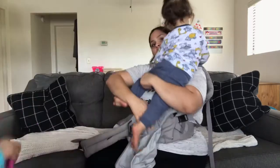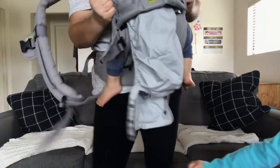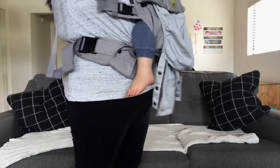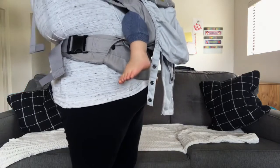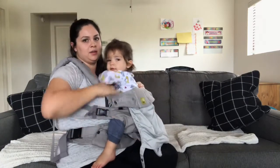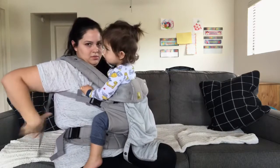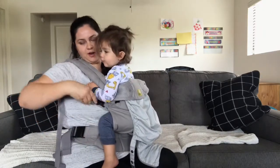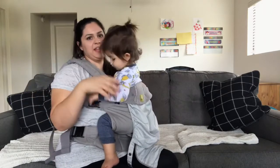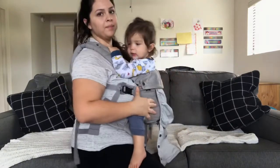Let's do a little demonstration. So like I said, I just put him in it. Voila. I just snap the clasps. Just get him readjusted. And I usually pull this tighter, pull this a little tighter. He likes to have his arms out, which is fine because he's old enough. And this is how we go.